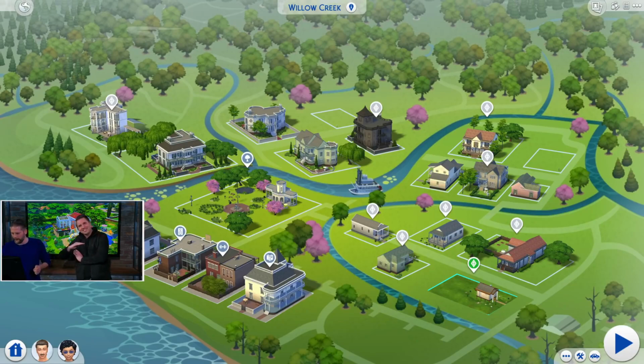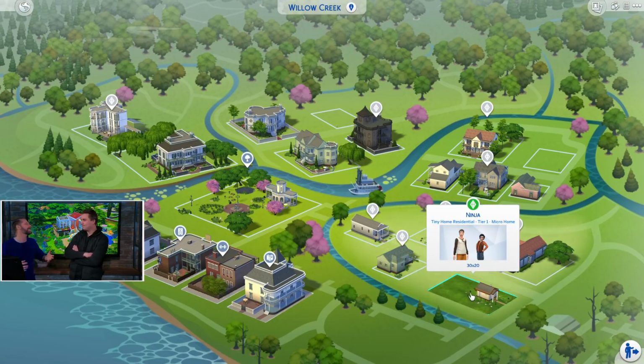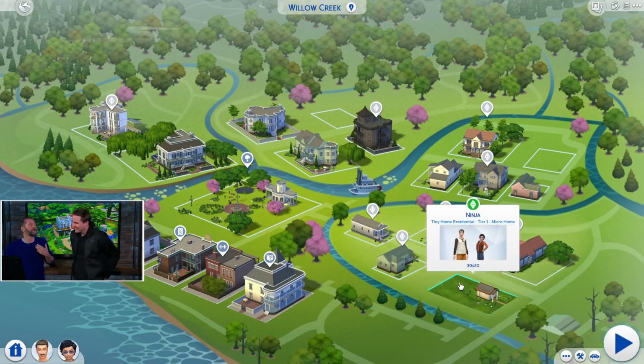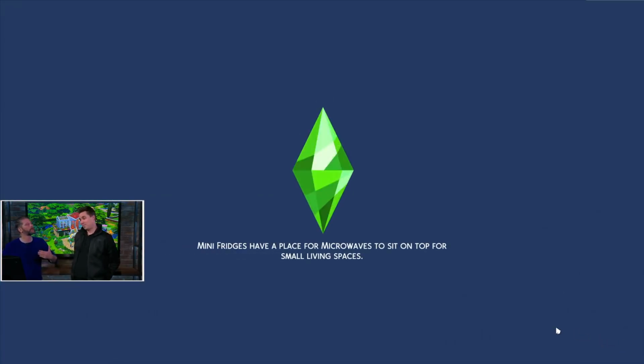Expectation. But here's why it's okay. The whole nature of tiny living is that it's a challenge. It's a challenge of how small a footprint you can actually fit on. Right. So this pre-made lot, is this the perfect tiny build? I would argue no, but it's a great start.